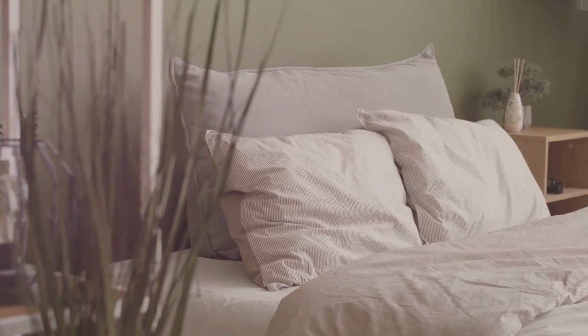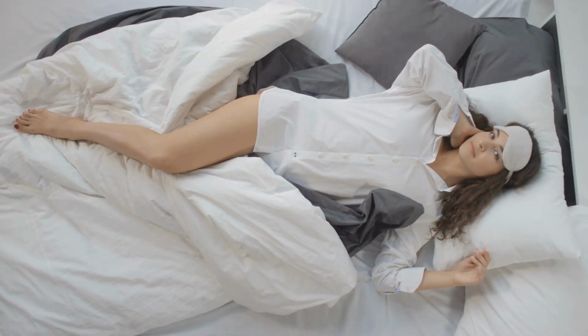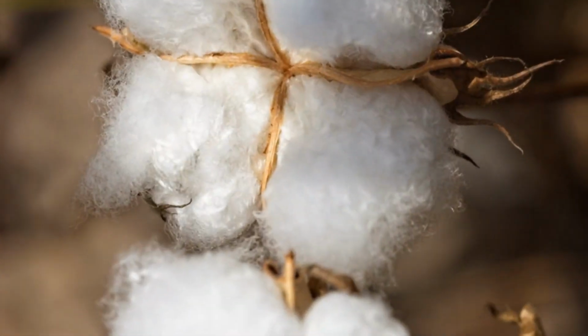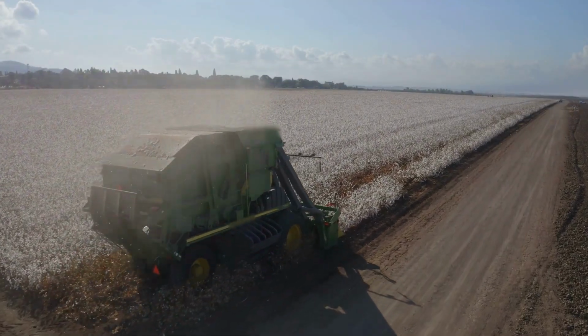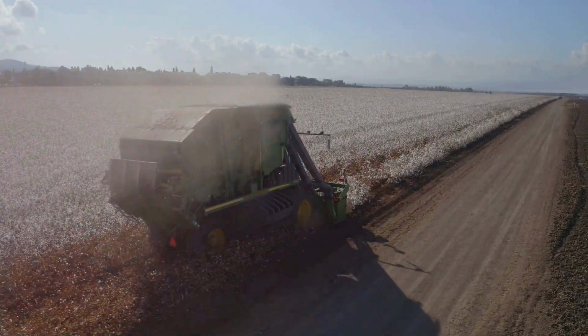Now let's talk about something we all love, a good night's sleep. And y'all, your bedding makes a world of difference. Switching to organic cotton sheets and pillowcases can truly elevate your sleep quality and your health. Think about it, you spend about a third of your life in bed. Conventional cotton is often treated with harsh chemicals that can irritate your skin and even find their way into your body. Organic cotton, on the other hand, is grown without harmful pesticides or fertilizers, making it gentle on your skin and better for the environment.